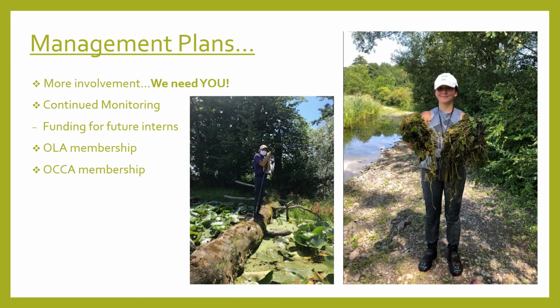Here are some management plans to limit the amount of European frogbit in Clark Pond and to stop the spread into Otsego Lake. We need people involved. We need you to join European frogbit pulls such as the one on July 24th. There's also another one coming up on August 14th on a Friday, so please join that. Check the OCCA website for more information.